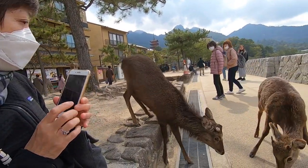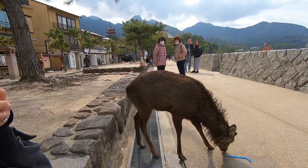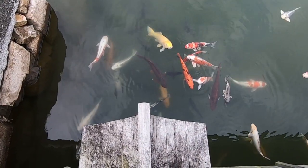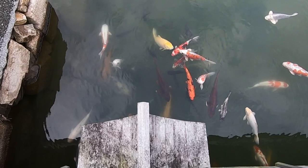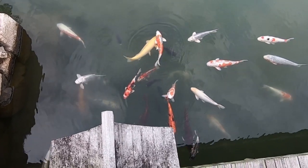So we moved on to Hiroshima Castle, which was amazing. It's an actual reproduction, and here's the koi fish in the moat of the castle. And again, I just can't believe the colors, just unbelievable. I had no idea.